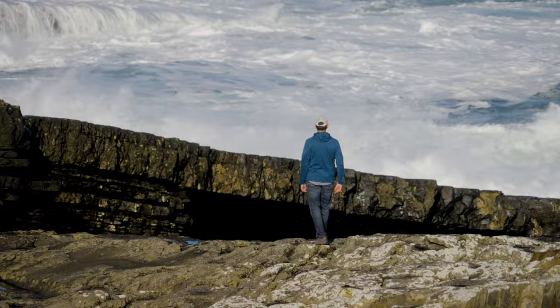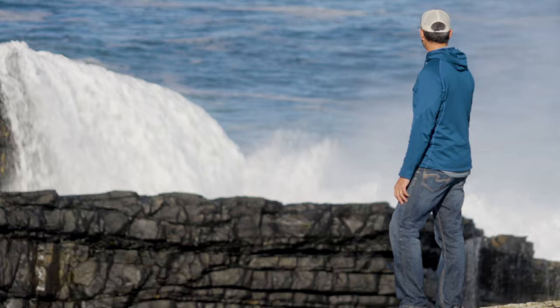Wow. I tell you what, when you're around big swell, you feel so small. It's like you're in the land of giants.